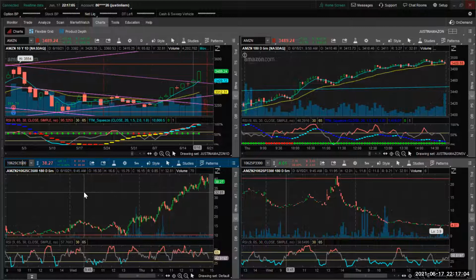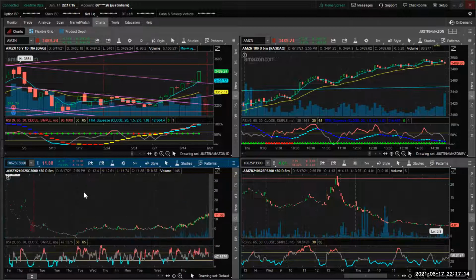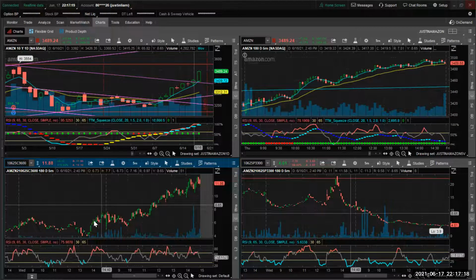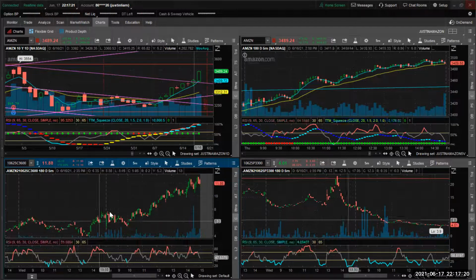So what do you do? You can go out further in time. We could look at July 2nd, which would be the next week out, or we could look a little further away in price. We can look at like 3,600 and be away a little bit further. We can look at what levels this was holding. Is there anything working already during the day?